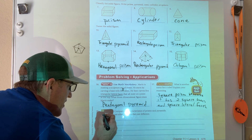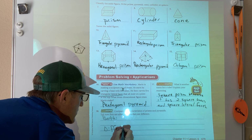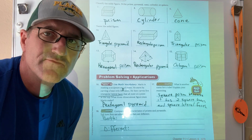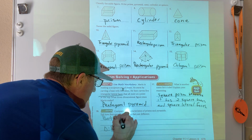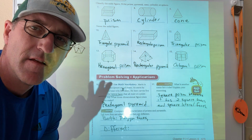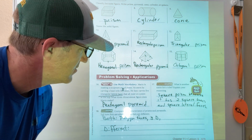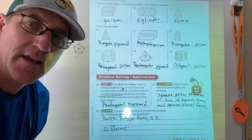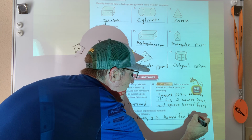All right, compare the characteristics of prisms and pyramids. So I'm going to write how are they alike and how are they different. So both, okay, and then different. Take a second and think of as many things as you can. Pause the video and then come back. Okay, so what do they both have? Polygon faces. They both have three-dimensional, 3D. Anything else? Doesn't look like it to me. Oh, and they're named for their bases. Right? Named for the shape of their bases.